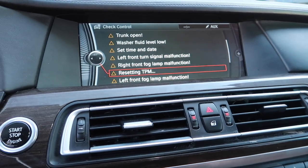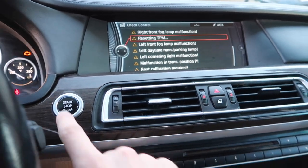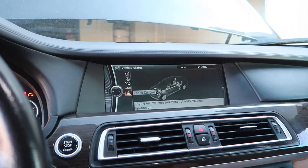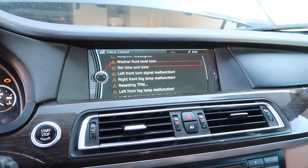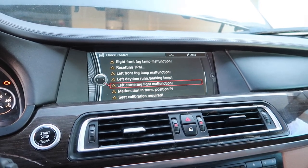Coming around to the interior, we do have the same amount of lights. Go ahead and turn off the car real quick. Check control. Okay, we do have less lights now, which is great.